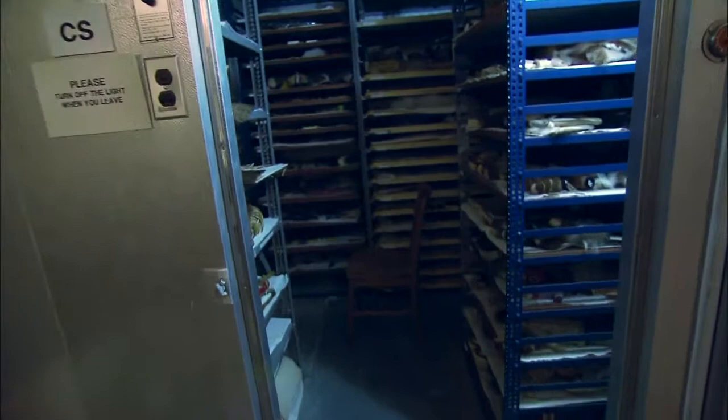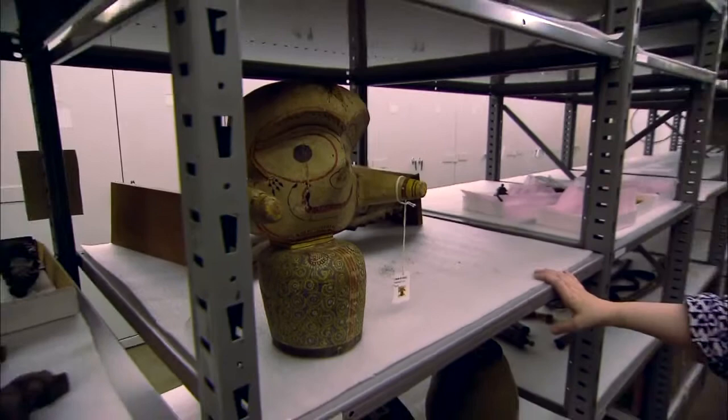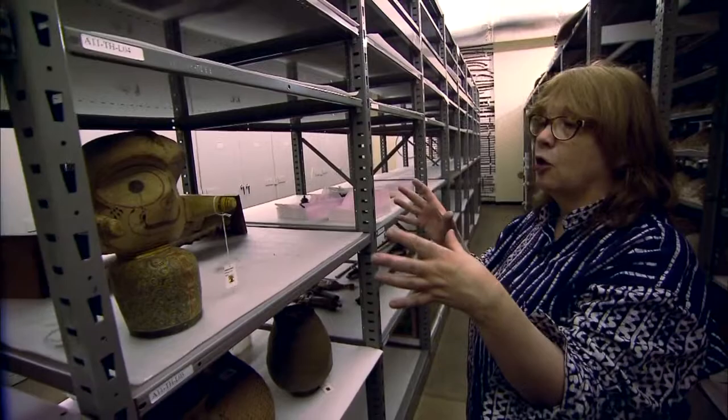The reason for that is they're not just here for right now, but we're holding them in trust for the future. And as museum professionals, that's one of our first duties, is to make sure that things will be here as long as they can be. Keeping these items safe is an important role for a curator, but the research of finding out the item's purpose is just as important. So we look at objects and ask questions of them.